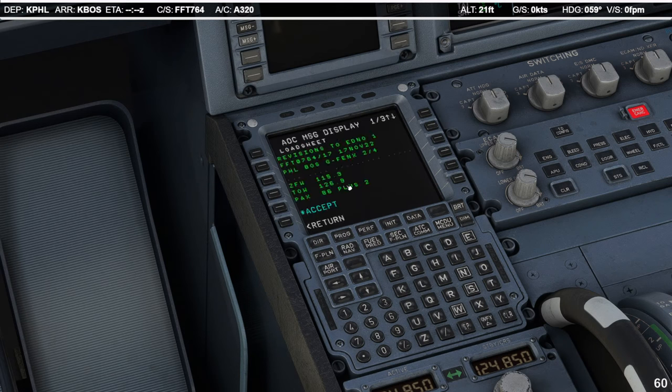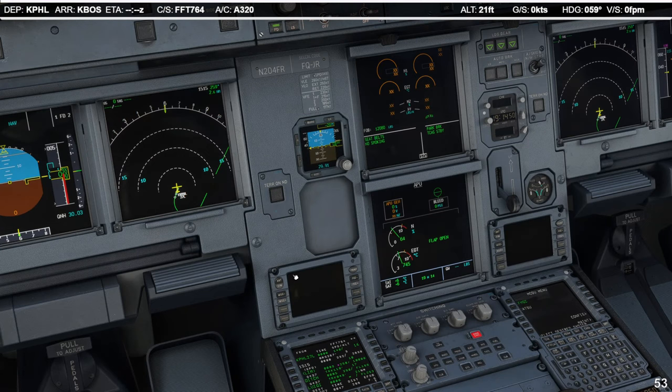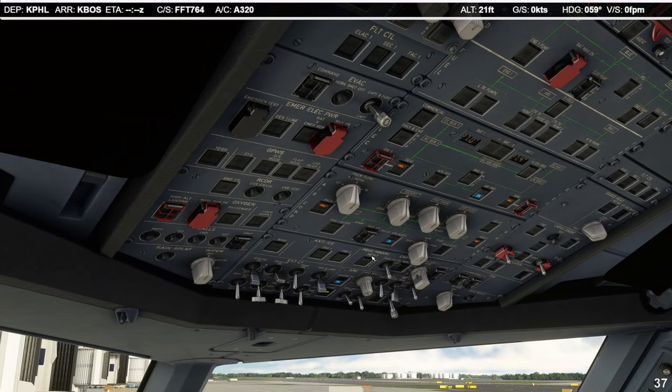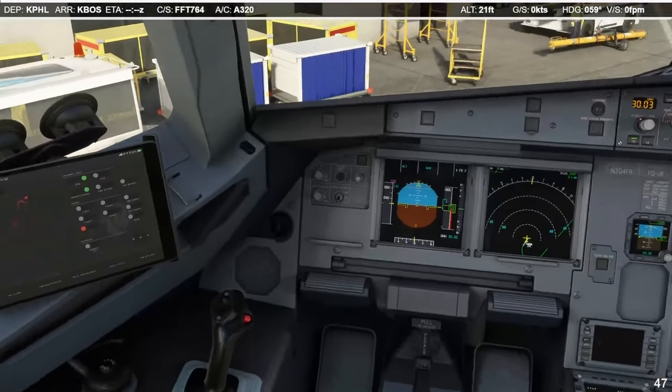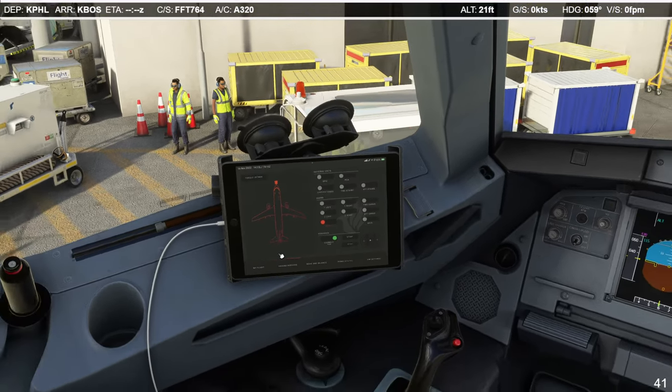I think this will be the load sheet. Yep, we can accept the load sheet. We are good. APU is powering up. Okay, APU is available. We can start the APU bleed now and disconnect external power. Now that we have disconnected the external power, I can remove the chocks and cones and also get rid of the GPU and connect the tug because we are almost ready to push back.